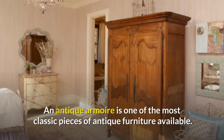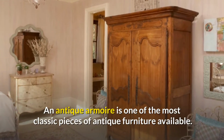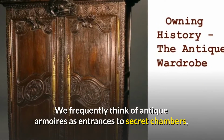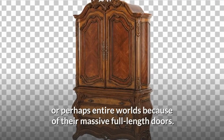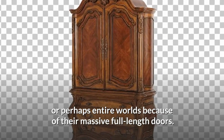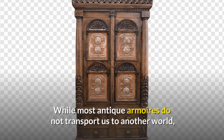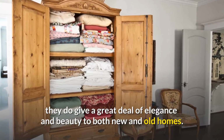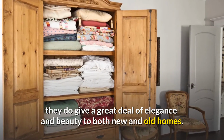An antique armoire is one of the most classic pieces of antique furniture available. We frequently think of antique armoires as entrances to secret chambers, or perhaps entire worlds, because of their massive full-length doors. While most antique armoires do not transport us to another world, they do give a great deal of elegance and beauty to both new and old homes.